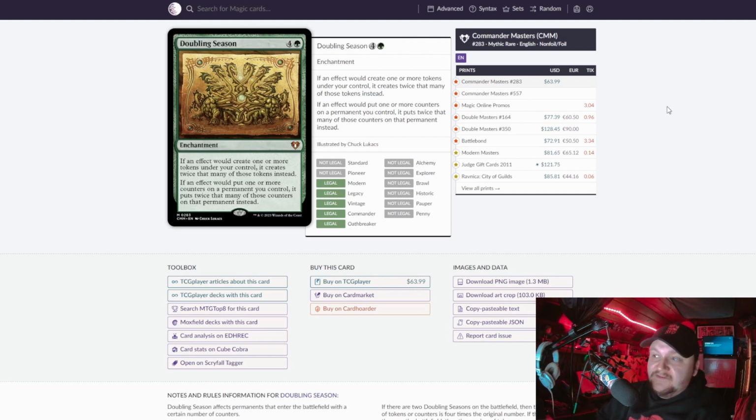My guess for Doubling Season is going to be $45. I know that seems maybe like a drastic one. We've had a ton of reprints of it. I think the other ones are probably going to still hold their price, but I think this new one in Commander Masters is going to sit around $45, $50. I'm going to guess that. $45, $50, somewhere in between there.